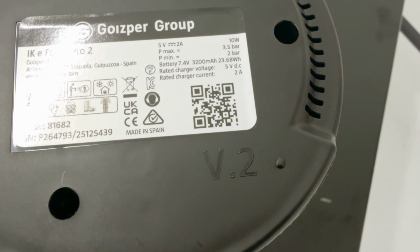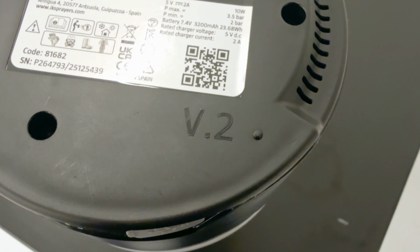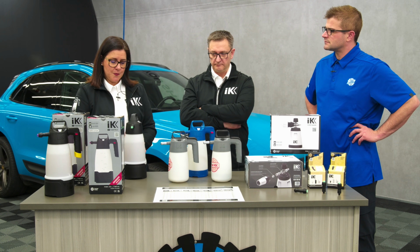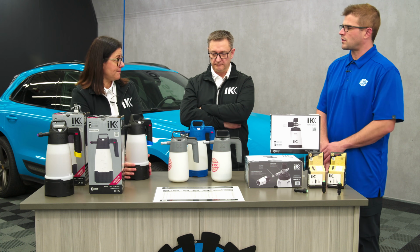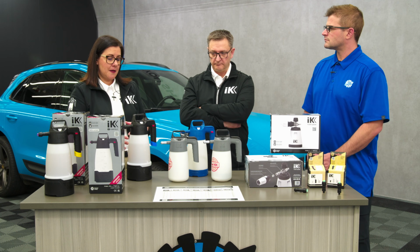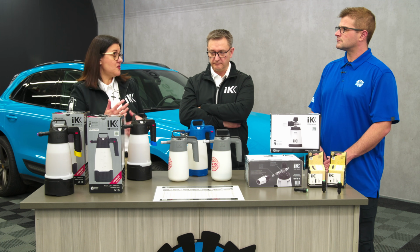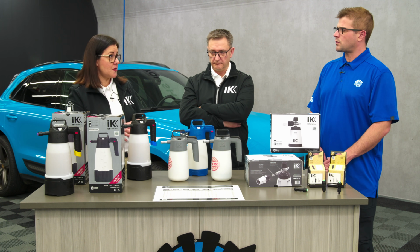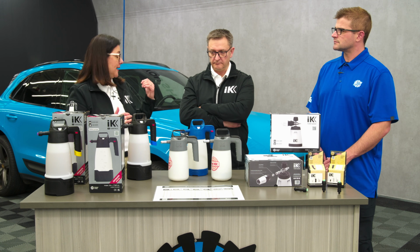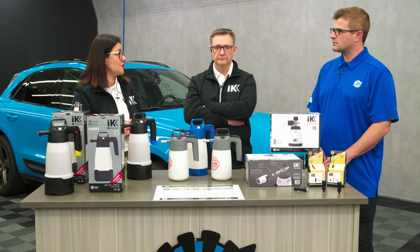So apart from that, we modified the bottom of the unit, marking it with V2. That will immediately identify the sprayer as the second version. The most important work has been done inside. Some things have been changed inside to make it more reliable, to reduce the risk of having issues with the pressure detector, so it's not happening anymore. You will hear later on in the demo the sound it makes. It is just slightly different from version number 1.